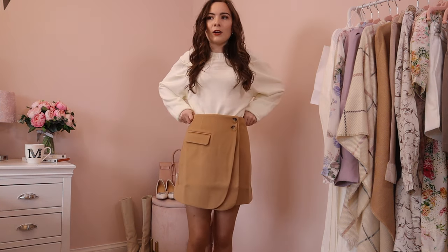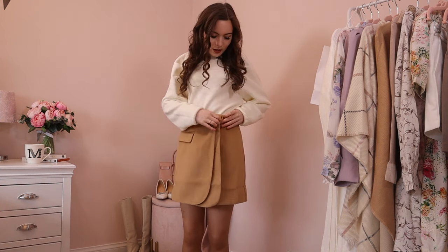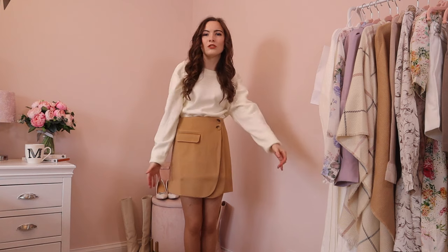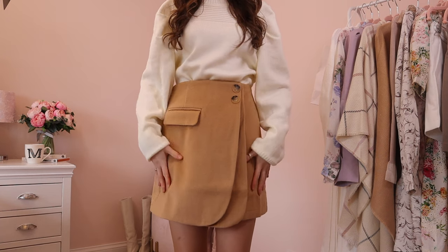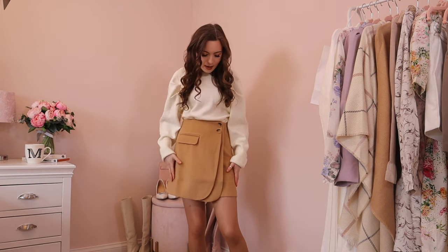However, I feel like because the material is so thick, and it's got this double flap, which adds just another layer of material, it just adds inches to the waist and makes you look quite boxy, which is obviously not what you want. I'm not sure how this would look on everybody, but on me, I'm not really that keen on it. The material is really, really nice. It's quite thick and good quality, and would be really nice for autumn, winter.